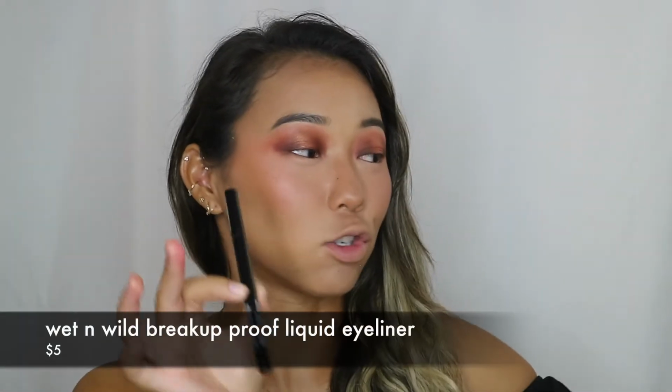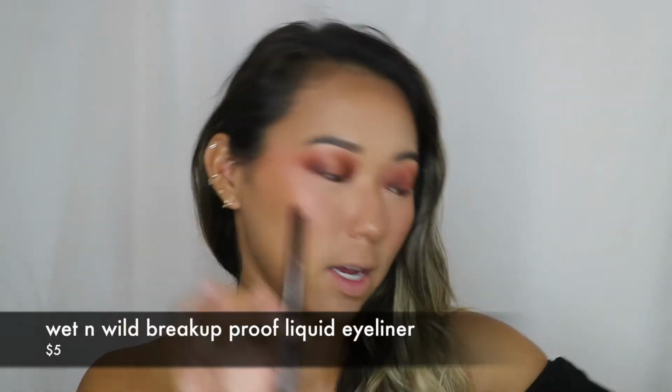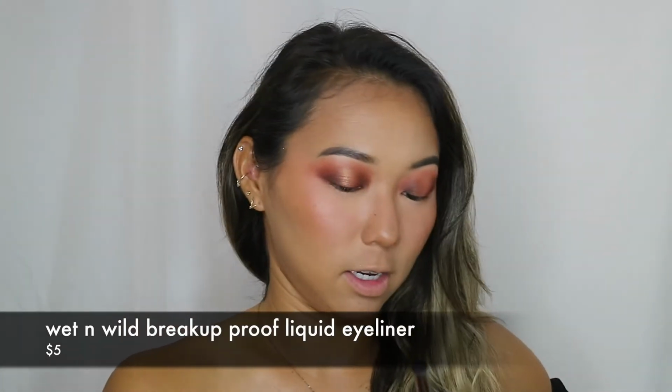So my favorite liner from the drugstore is Wet n Wild Breakup Proof Liner. I think this is so good. It is so black. They have a gel and a liquid version. I really like the waterproof liquid version, but I also like the gel one. But today we're gonna use the waterproof liquid version. This is only $5. This is such a good deal, guys. I don't know why people don't talk about it. The best eyeliner. It is so black and it comes out really nice and pigmented.